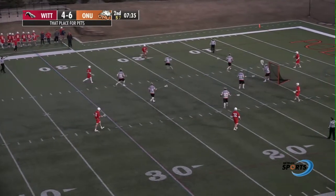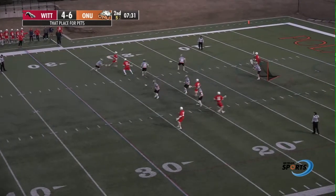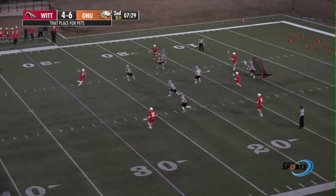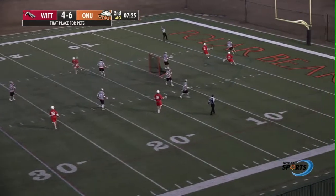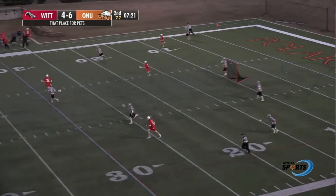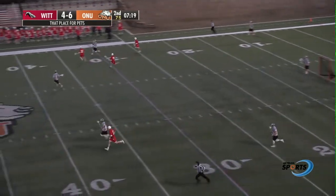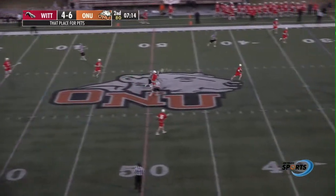Wittenberg trying to be a little patient here and work that ball around. Take a play out of the playbook of Northern. Not try to rush that shot. It's kind of a screened shot that found its way from Andrew Ellis back to the goal. Ellis just not able to connect on that pass. Had he, that was pretty much a guaranteed goal the way he was set.